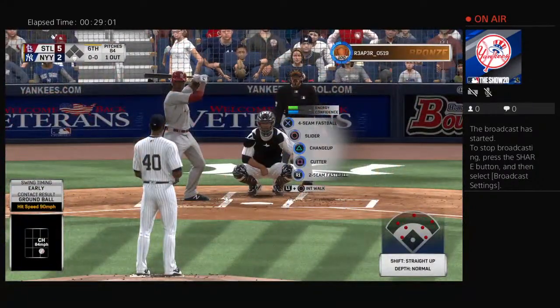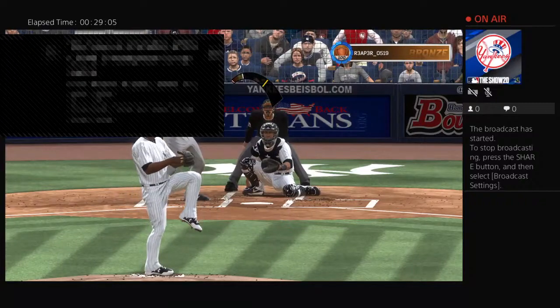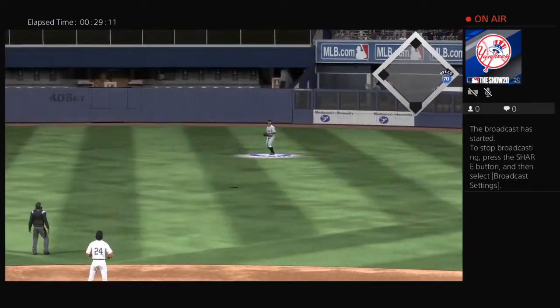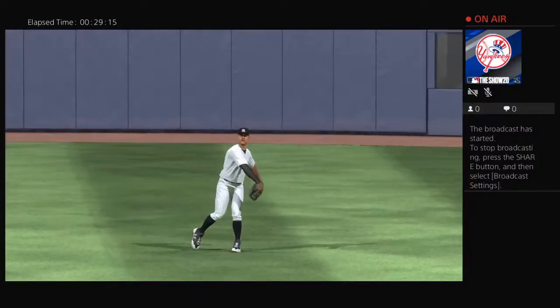Striding in once again, Josh Bell. He's working on a 3-hit ball game right now. Sent out to straightaway center field. Judge is there. And that's the second out of the inning.